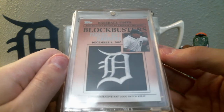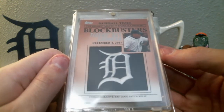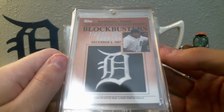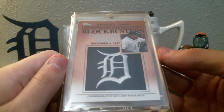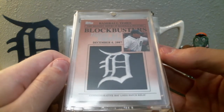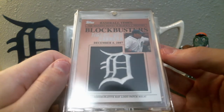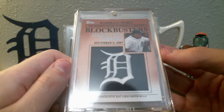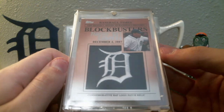And I'm not too huge on commemorative relics, the manufactured ones. They just don't really do much for me. Sometimes I think they look really cool, they look really sharp, and I'll go and pick them up. I think some of the ones they've done in recent years are very cool. But this one, these cap patch logos, or the one where they do like the nameplates, I love those. I think that they look fantastic. And this one right here, just the Tigers D is such a classic logo. I won't use the I word, and I know you know what word I mean, but it's still just a really sharp looking card. I love this patch.